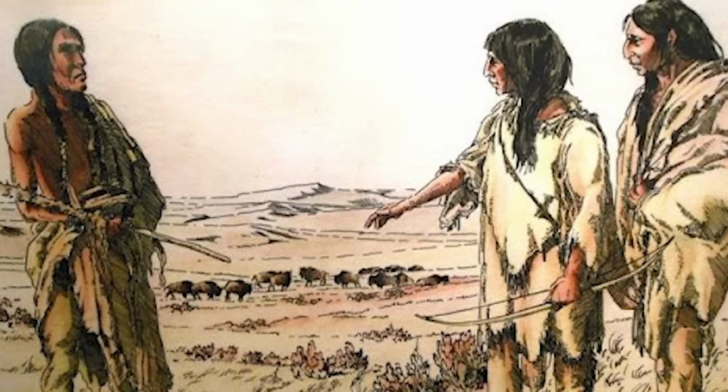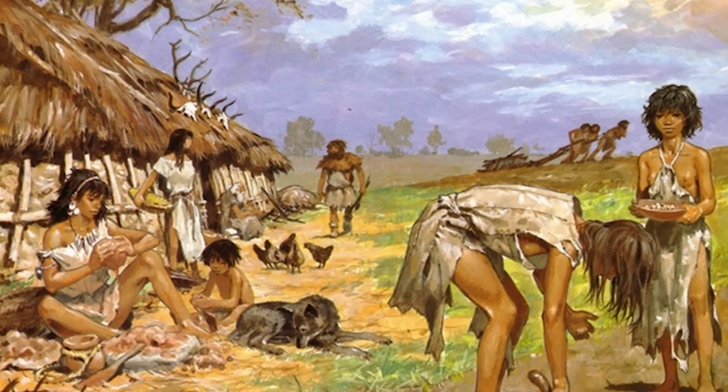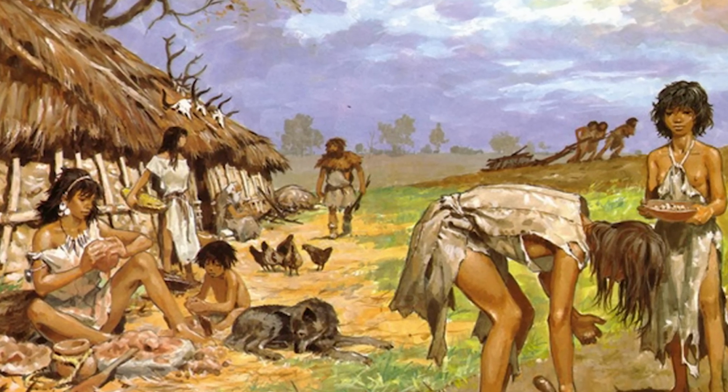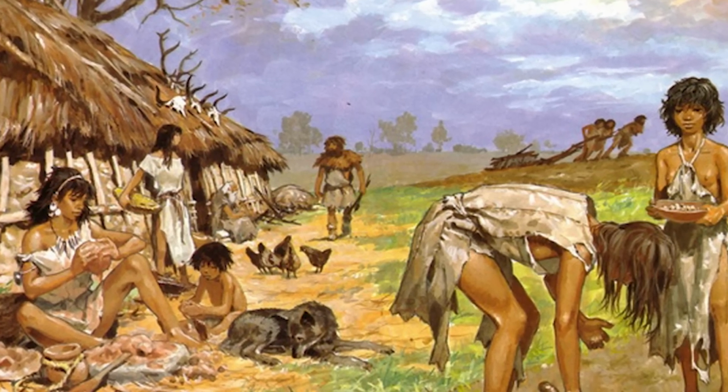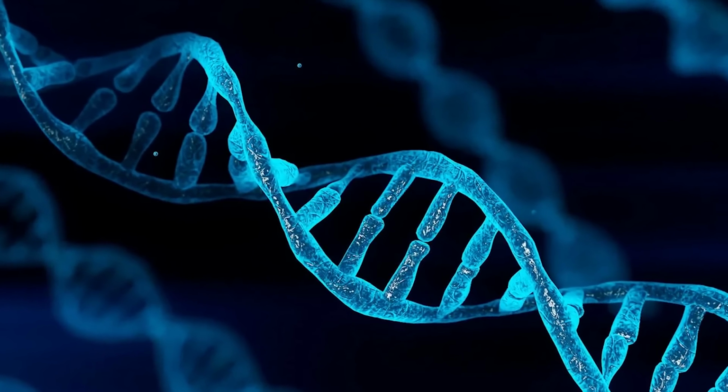Indigeneity encompasses far more than just one's genetic makeup. It is woven into the language one speaks, the traditions one observes, the acceptance within the community, and the daily life experiences DNA tests cannot capture.